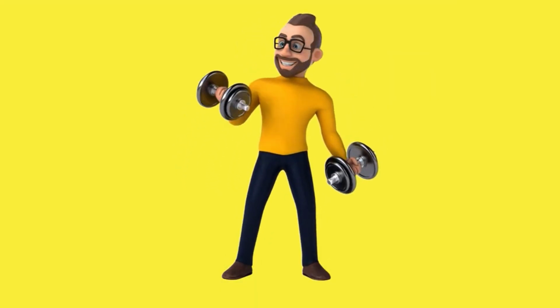Moving on to training volume and frequency, Dr. Brad Schoenfeld, who runs a research lab dedicated to studying muscle growth optimization, recommends a range of around 10 to 20 sets per muscle group per week. This range can vary based on individual response and of course your own training experience. So for beginners, the focus should be on learning proper movement patterns rather than immediately just going to the upper ends of higher volume.